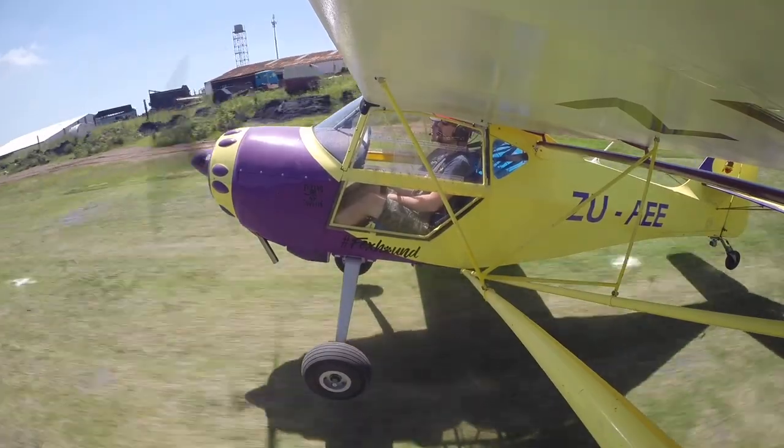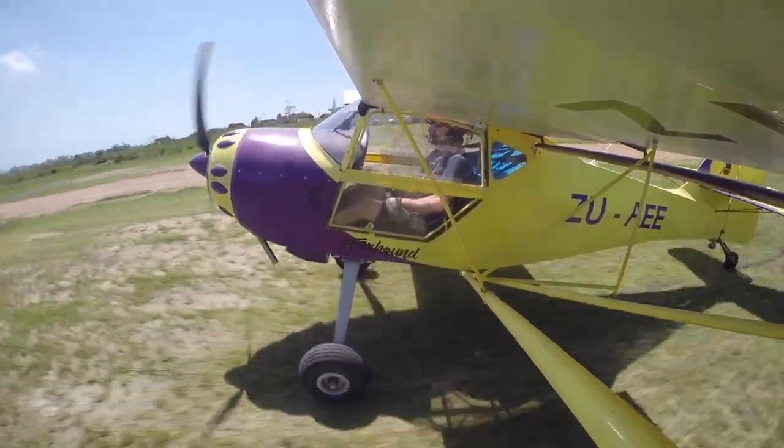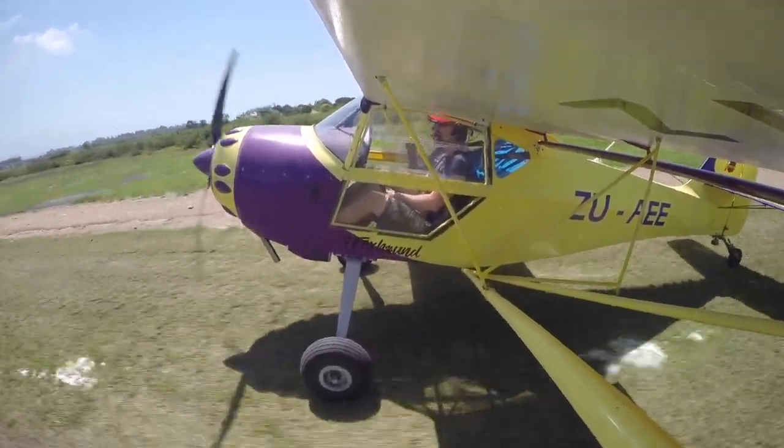And force it. Shit. Are we going to roll that one out? Yeah. That was a nice ground effect, that. Yeah. It's just not getting it.